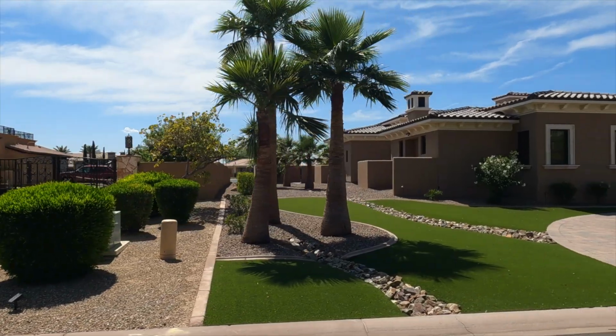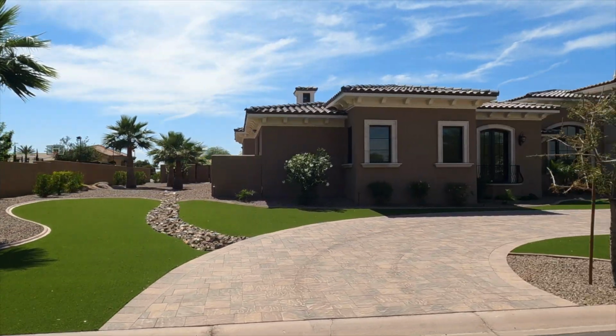Now, there's currently one home for sale in here, and it's priced at $2.3 million. And over the last year, there have been 3 homes that sold in here. They were priced between $2.6 and $3.4 million.